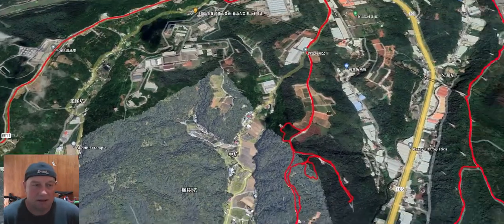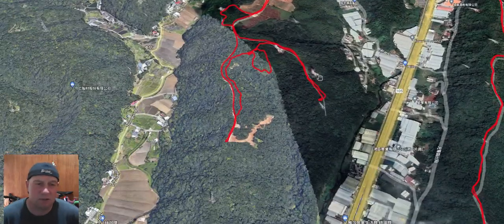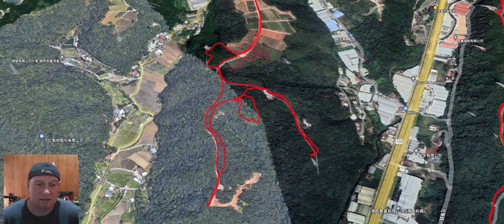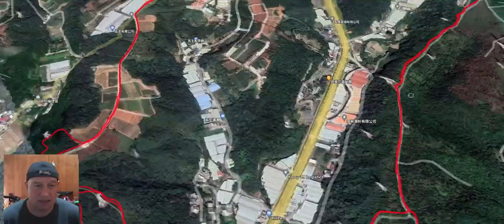And now you got to do some road riding to get over here to the tea farms, which is all single track. There aren't any jumps here, but it's really nice as well. You got some dirt road riding and then some single track in the forest pretty much, and I'll show you some video clips from there. It's pretty cool. I quite like that area.